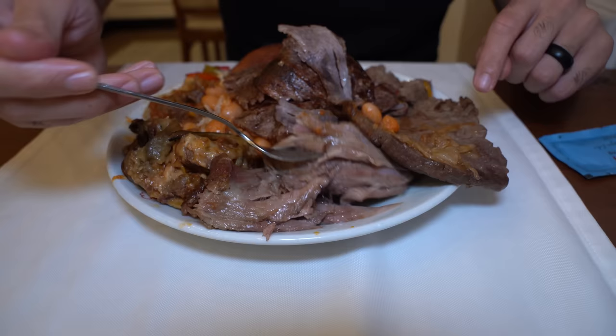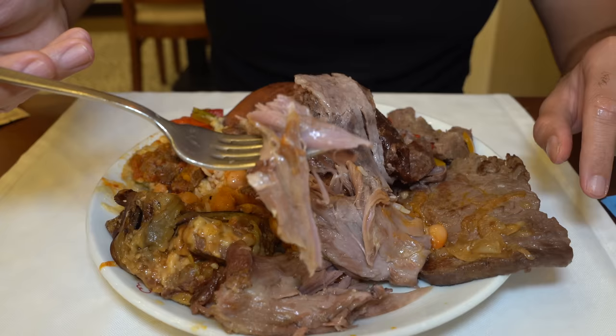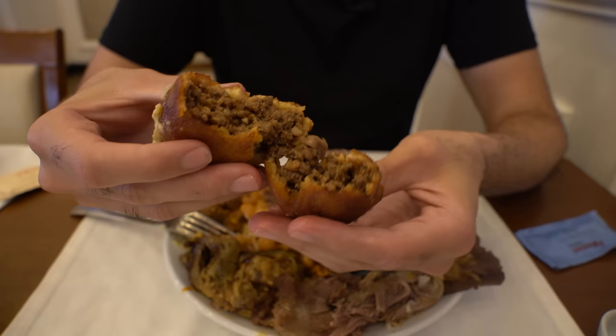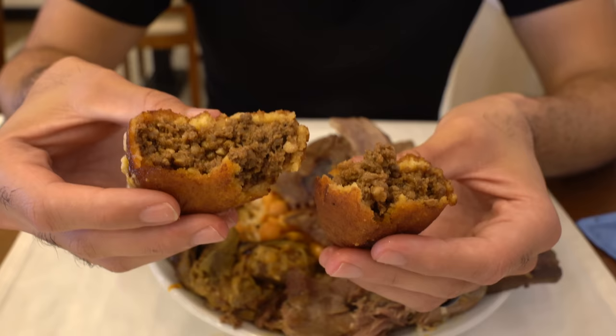Look at the meat. Oh. Super mega tender. Oh, that's amazing. Let's go for this beautiful içli köfte made with bulgur and stuffed with ground meat. Oh, and walnuts. Oh, wow. Let's try it out. Oh, it's so crunchy. Nutty. I can really taste the walnuts.